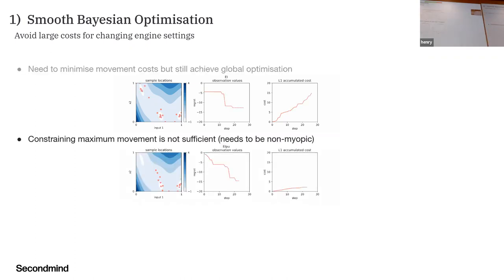So one thing you could do is to do the same approach that you would normally, but you only allow yourself to pick a point that's very close to the point that you're currently at. So that minimizes the amount of moving around you do. But if you see what happens, we go down, we end up in the bottom right corner. We want to be trying the points up in the top left, but there's no way of us getting there.